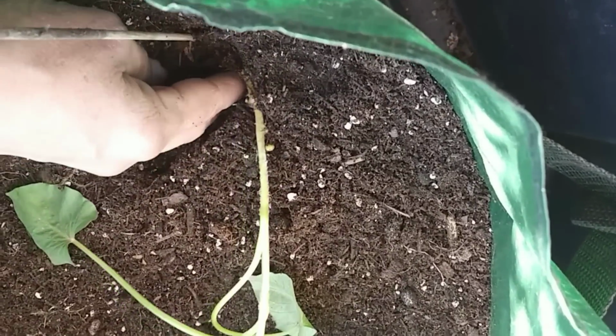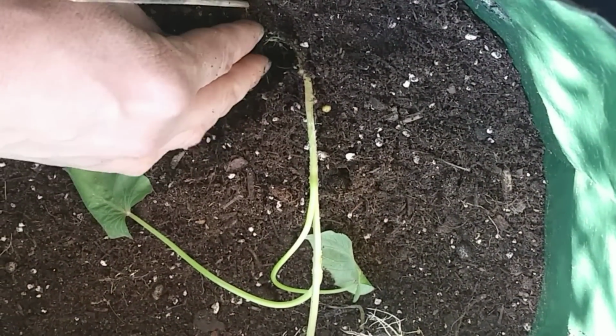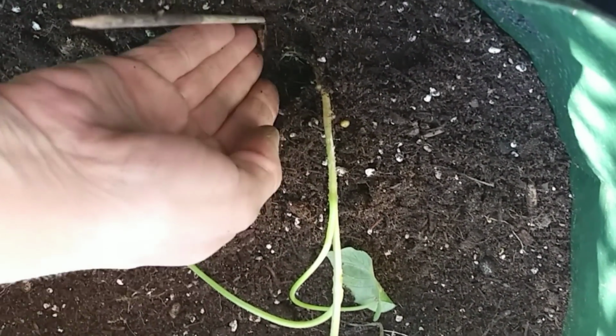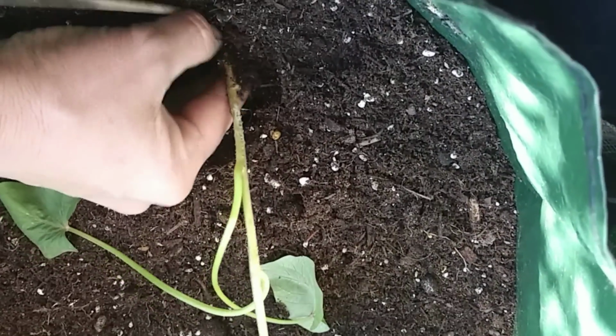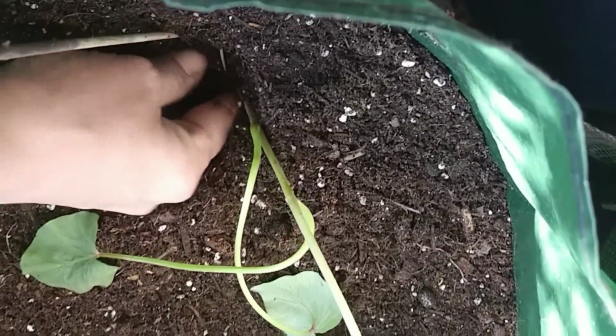Now, with your hands, I don't like to use those trowel kind, where you push them down, because I'm afraid I'm going to break the roots. So just very gently get them deep down in there, okay?